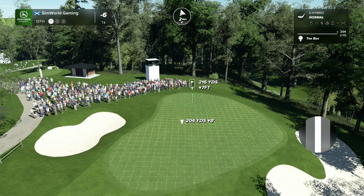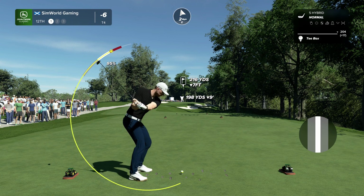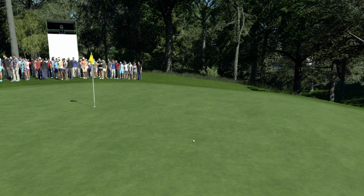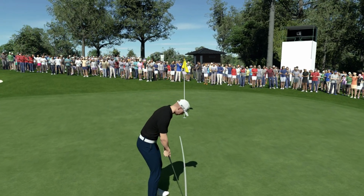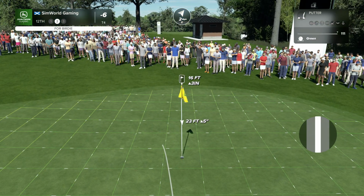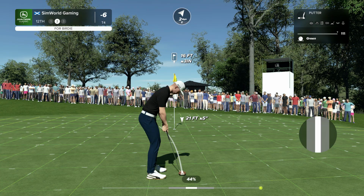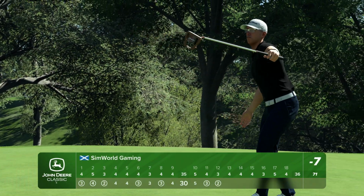Par 3 plays 208 yards from the back. In saying that, this is a good birdie opportunity as the green is massive in size. You liked that, didn't you? Lovely moment here. Good opportunity to move into a tie for 3rd. It's tracking. Oh, how about that one? And that will take him to 7 under.